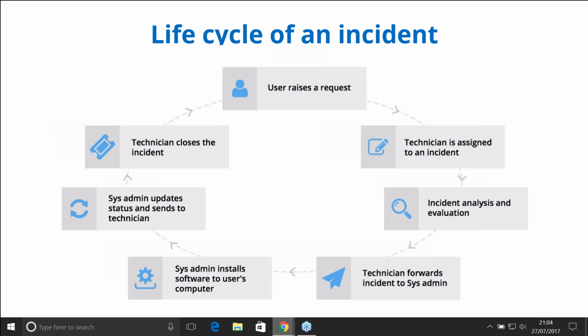So here we have a life cycle chart in front of us. As you can see, it is the life cycle of an incident, from the day the incident was raised by the user as a request till the day it was closed by the technician. So let us discuss this use case where I will tell you how difficult and complex it is for a technician to troubleshoot an incident. Let us say the user has asked for a software installation. So the user raises a request.